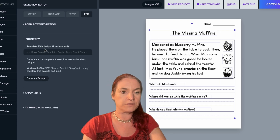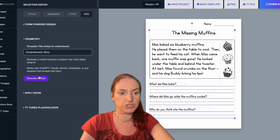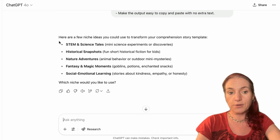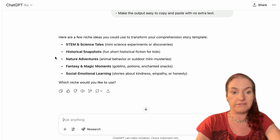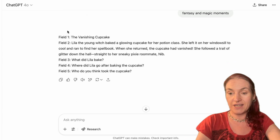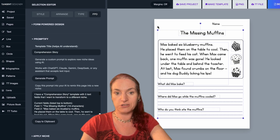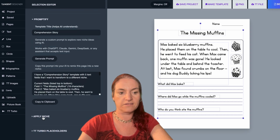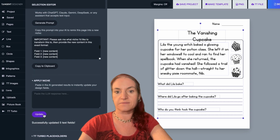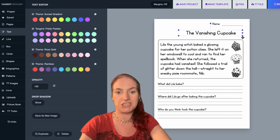And I'm going to go over to Promptify and I'm going to call this comprehension story. Generate the prompt, copy to clipboard, and let's paste that prompt in here. So now it asks us what kind of story we want. So I'm going to say fantasy and magic moments. That sounds fun. So it has now niched this story. So let's copy that across, go back to our original page, and I'm going to scroll down, apply niche, paste, and update. This has just rewritten the story in a fantasy and magic niche.